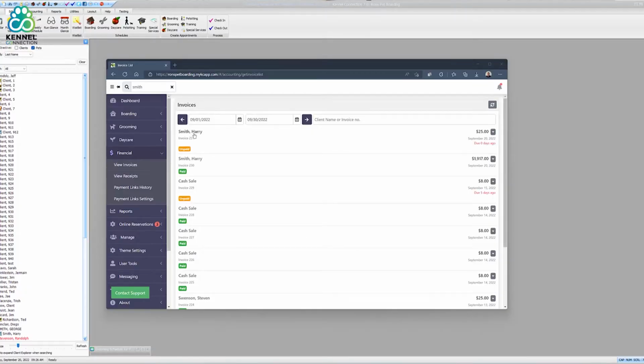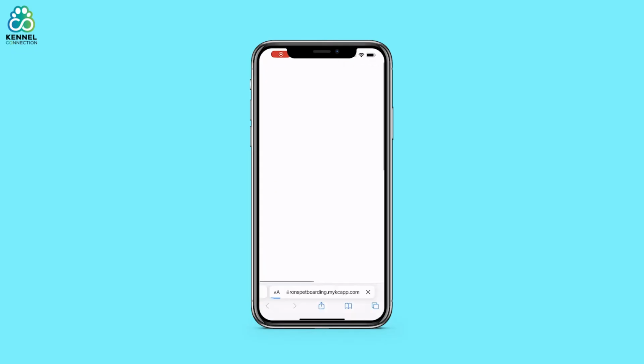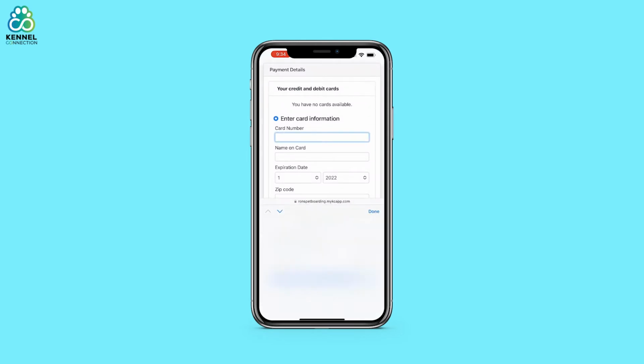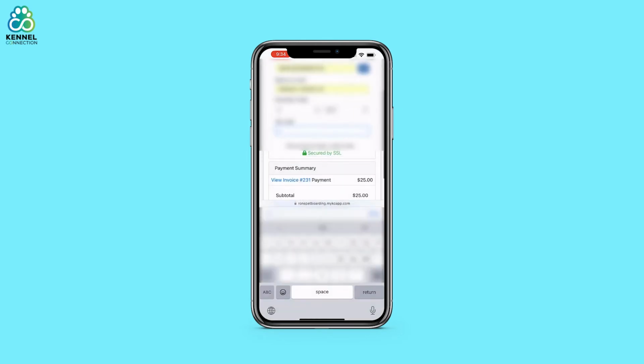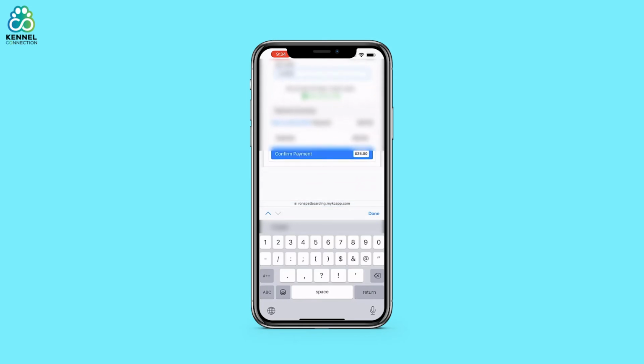If you use integrated payments, you can also use our text-to-pay feature. This is one of the most loved new features. From KC, send the client a text with the link to make the payment. Your client will receive this via text message or email on their device. They can even view the invoice before paying.